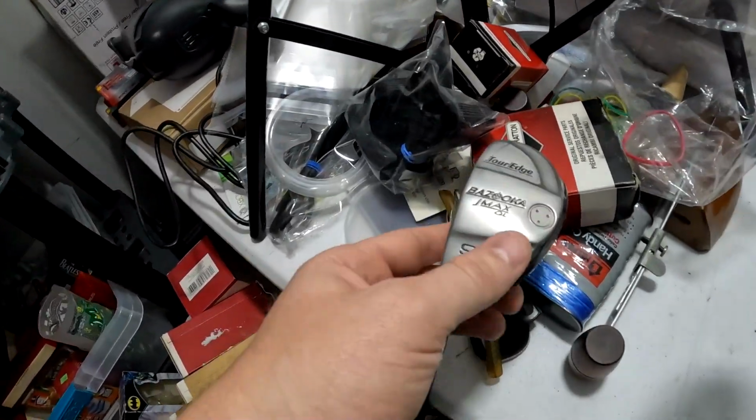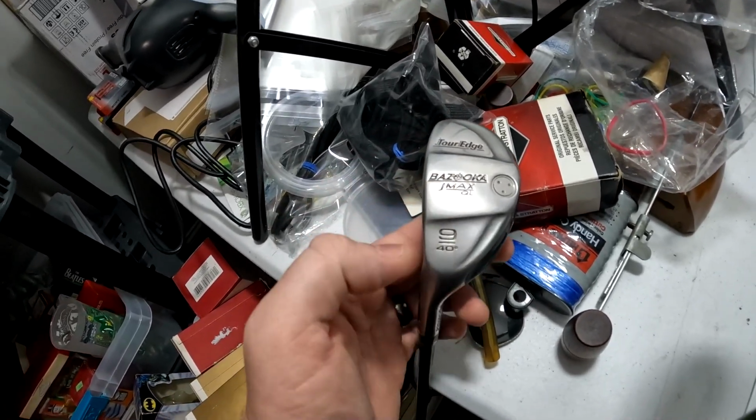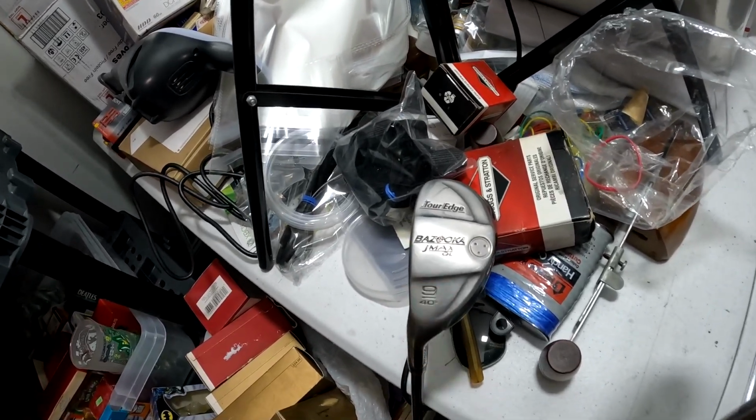All right, then we have this other golf club that sold right at the last second before we started recording. Tour Edge Bazooka J-Max QL 40° 9 hybrid, sold for $30 plus shipping.